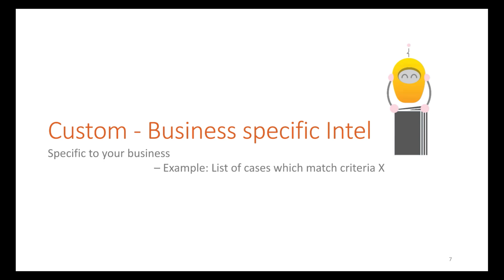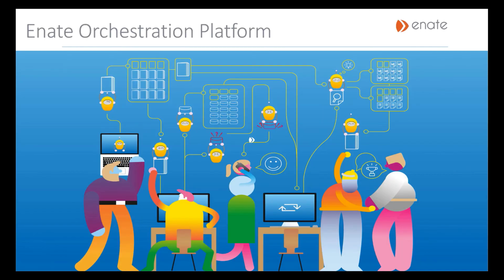Enate's robotic process orchestration drives process excellence through clear visibility, governance, and control across your operations.